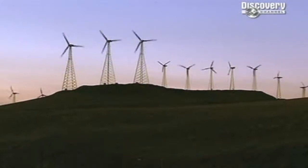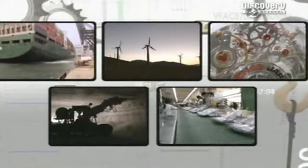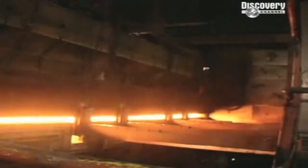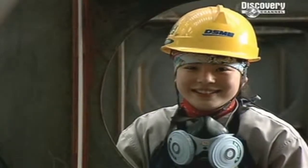Salt, running shoes, cargo ships, the wristwatch, and wind turbines. 5 ordinary things, 5 extraordinary stories, now revealed as we go behind the scenes, inside the machines to find out, how do they do it?